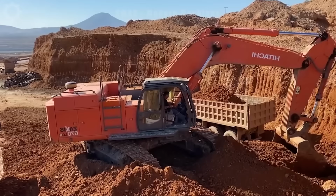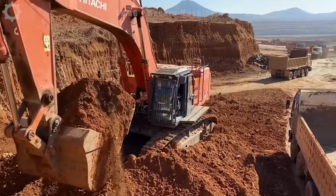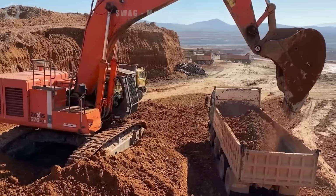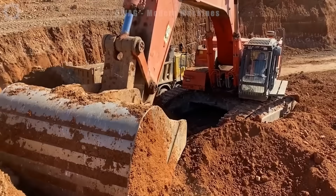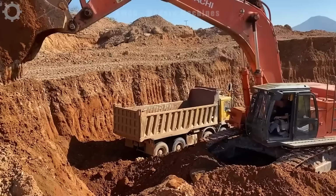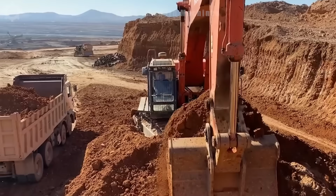The Hitachi's Axis 670 excavator is a powerhouse at work, efficiently excavating and leveling ground for construction. With its robust design and advanced features, it can move an impressive volume of earth, handling approximately 2,500 cubic meters per hour. It's the precision and strength of the Zaxis 670 that make it a formidable force in earth moving, ensuring swift and accurate site preparation. This excavator stands as a testament to Hitachi's commitment to high-performance machinery in the construction industry.